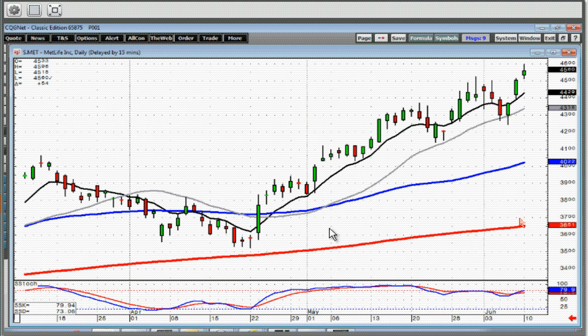MetLife. This one is probably now going to flatten out into a 45 degree. Notice and observe the obvious. When it comes down below the T line, comes back up, it gets right back into the same trend. So stay with the trend until you see a dramatic sell signal.